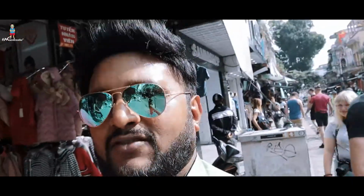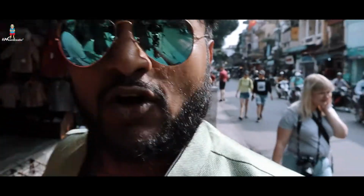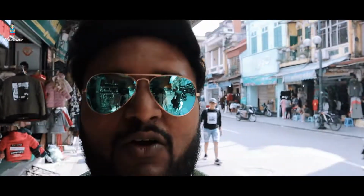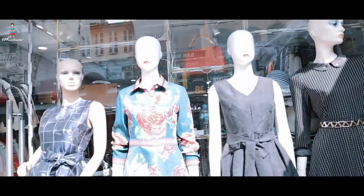Things quite cheap. Actually, the conversion rate of India with Vietnamese dong, that is their currency out here, it's quite less, like 1 rupee is equal to 400 dong. So and these are the kind of things you can shop.